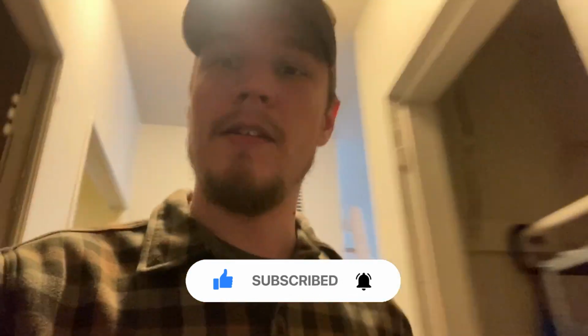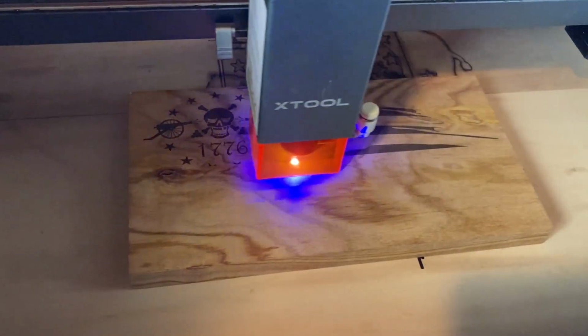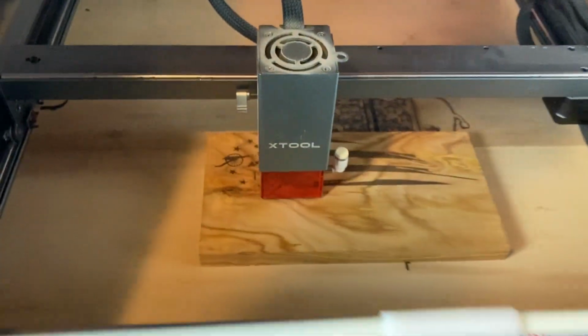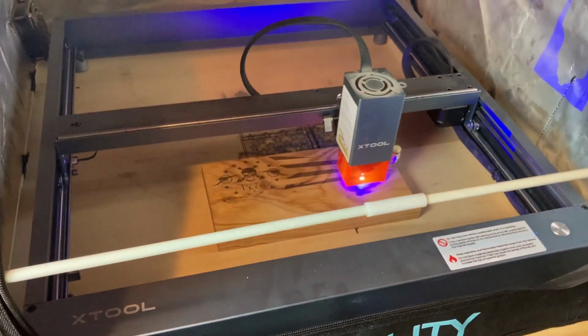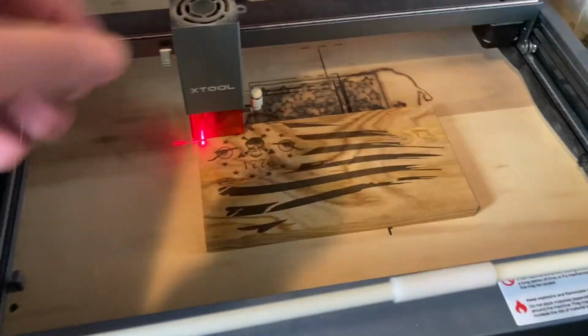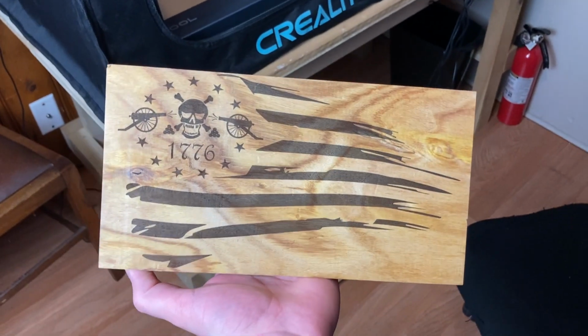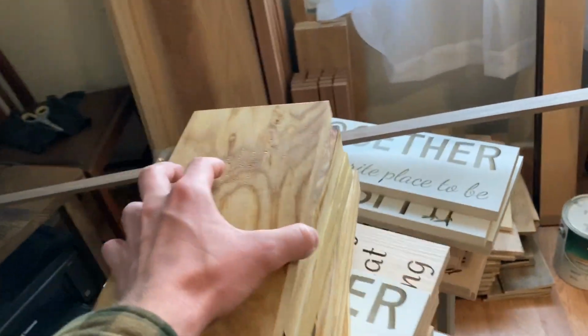Take a look in here, that flag we got on the laser. Coming along. Thought it'd be farther along, but nope. Up to 20 minutes so far. I can't really see that, but yep, check it out when it's done. And we are done here. Check that out here. Get it in a good light. Yeah. It's gonna look sick once we get the frame on it added to the collection.